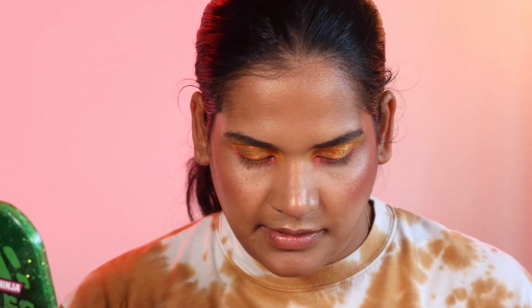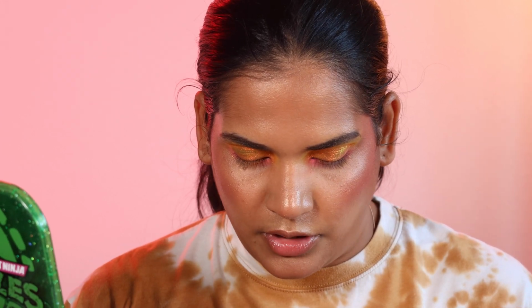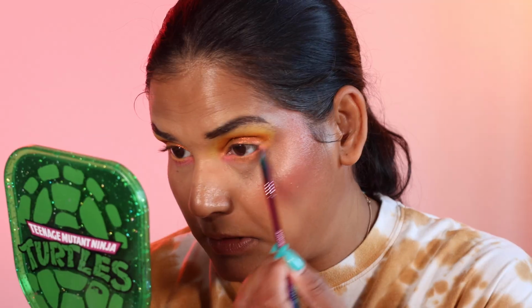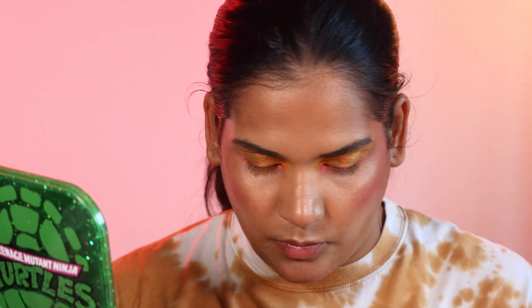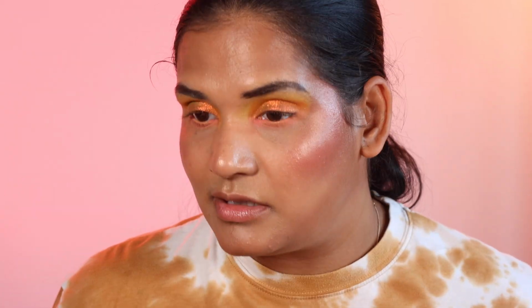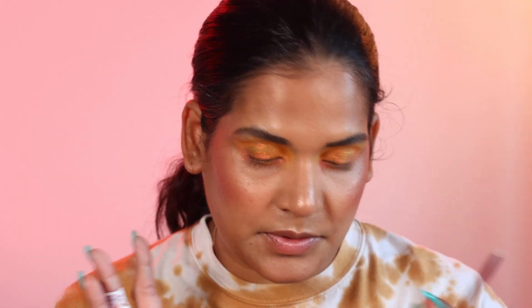And then I'll take the shade Surfboard, which is like a mustard yellow, and I'm just gonna mix that in so it creates like a really pretty orangey color almost. Just keeping it super light and airy-fairy. I don't know. That's just the vibe I was going for.